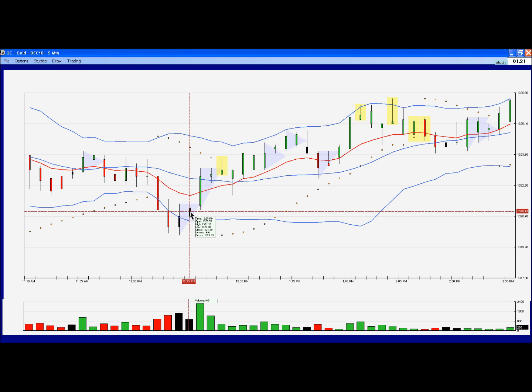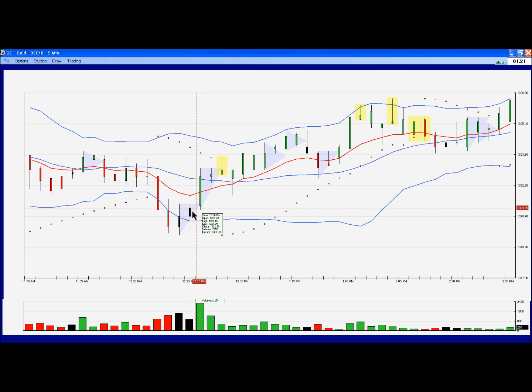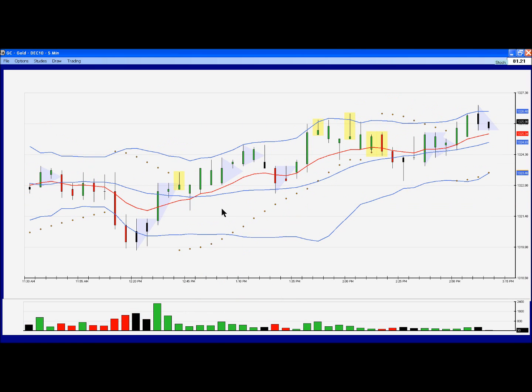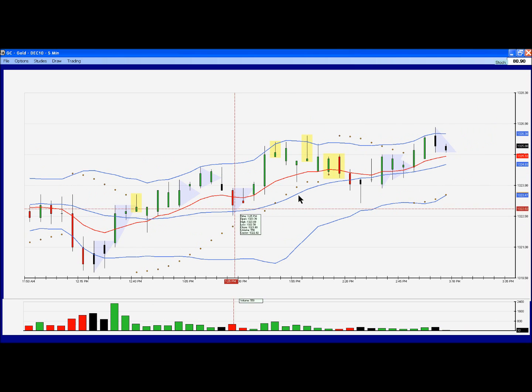So I'm risking this bar. This bar's high is 1321.30, and the low is 1320 even. What I'm doing on this bar is buying a new high here. I'm buying 1321.40s, and I'm risking 1319.90s. It's about $150 risk. Now remember that price, 1321.40. And as long as we've turned, I'm trading above my middle Bollinger.